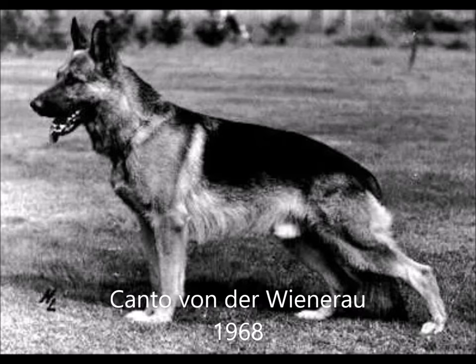What can we say about the West German type? And when did this type separate between the West German working type and the West German show type? Let's talk about that. I'm going to look up an article. I'm going to put a link to that article in this description. In Germany, in the 1970s, there were two brothers named the Martin brothers. One kennel was called the Weinerau kennel, and Walter Martin had the Weinerau kennel. His brother, Hermann, had the Arminius kennel.